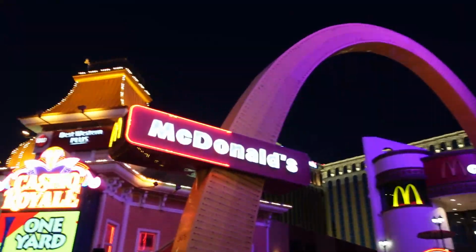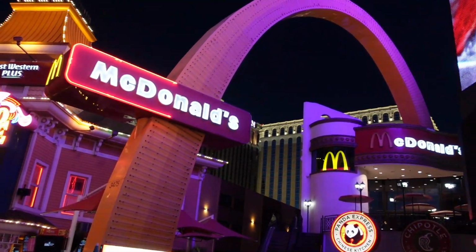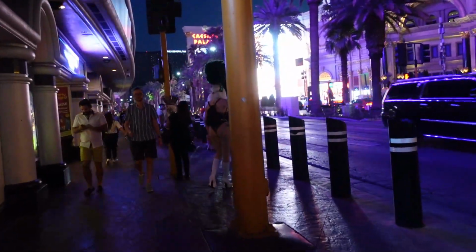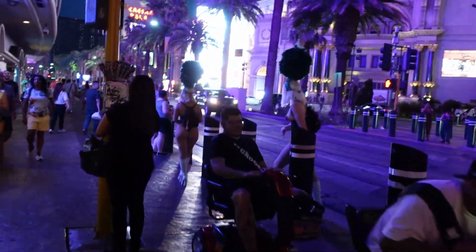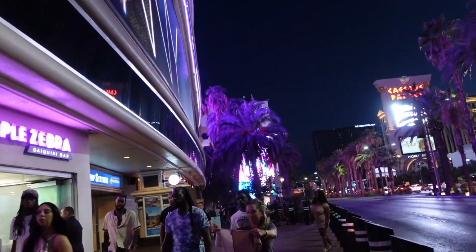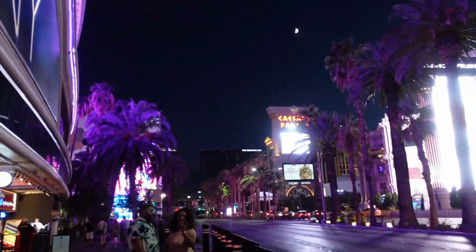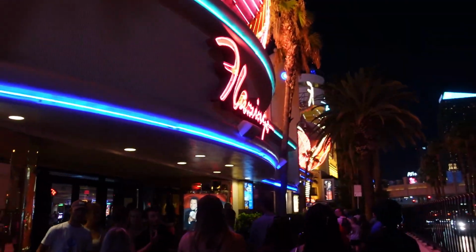This McDonald's on the Las Vegas Strip is really unique. Here are some showgirls and a half. Or at least I'm gonna assume they're showgirls. There is the purple zebra daiquiri bar, but check out the purple palm tree. There's Caesar's Palace and the Flamingo.